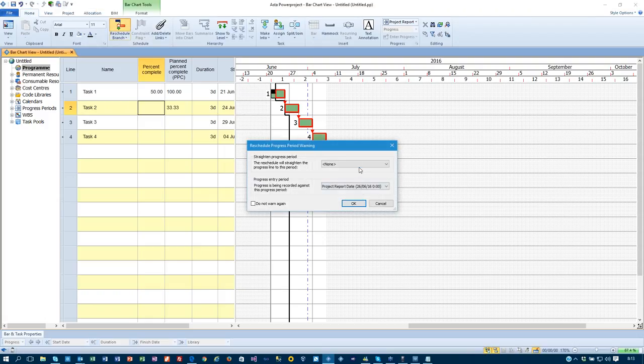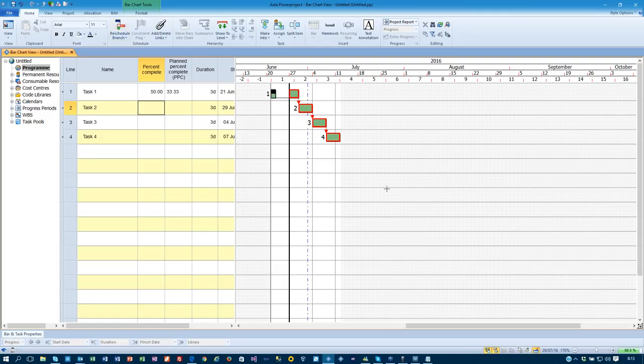If I reschedule again, but this time choose progress entry period, and then click on OK, it will take the progress I've done in the week I've done, and then straighten the line for that, pushing all remaining work out, so I can see where I am in that project. Now notice when I do that, the progress updates, because now the program has been readjusted. The plan percent complete is looking at the live project and saying where I am and where I'm expected to be.